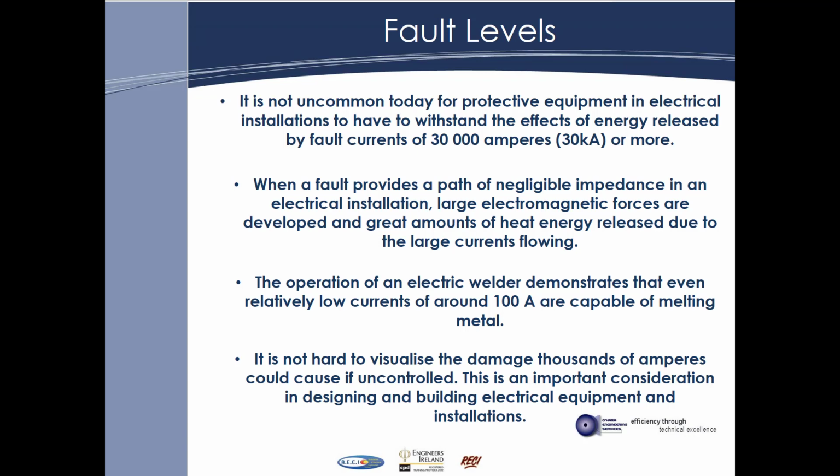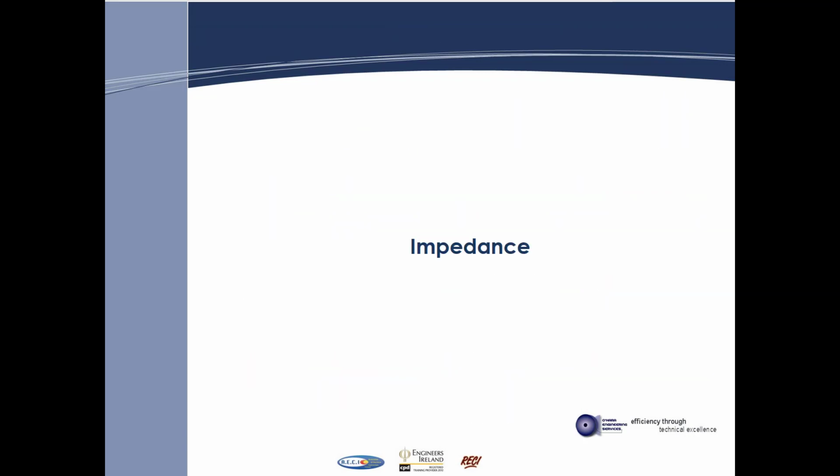When a fault provides a path of negligible impedance in an electrical installation, large electromagnetic forces are developed and great amounts of heat energy are released due to the large currents flowing. The operation of an electrical welder demonstrates that even at a low current of around 100 amps, they are capable of melting metal. It is not hard to visualize the damage thousands of amperes could cause if uncontrolled. It is an important consideration in designing and building electrical equipment and installations.